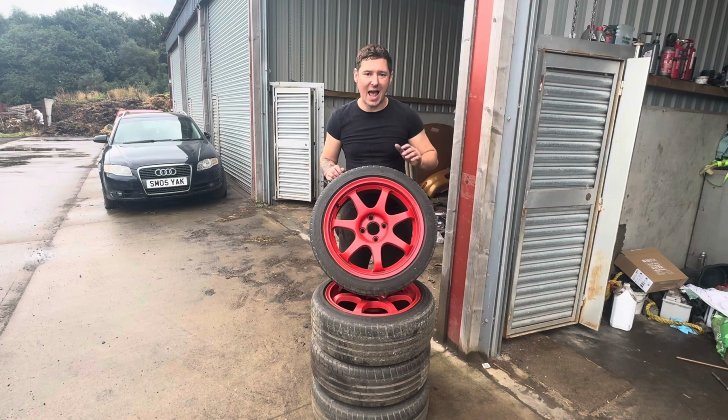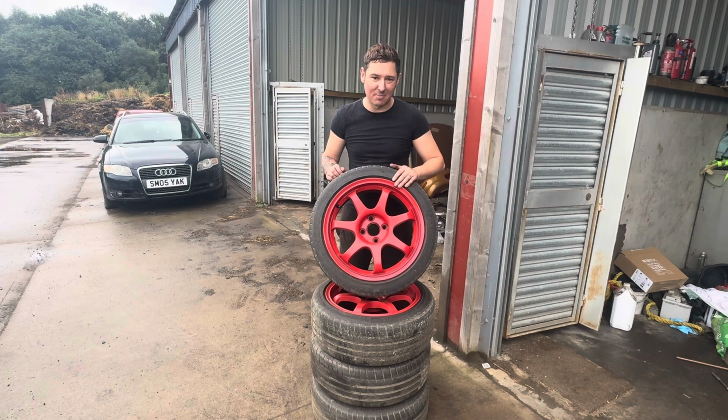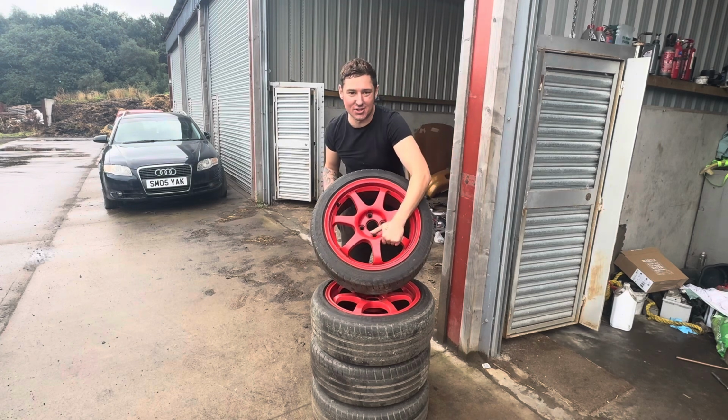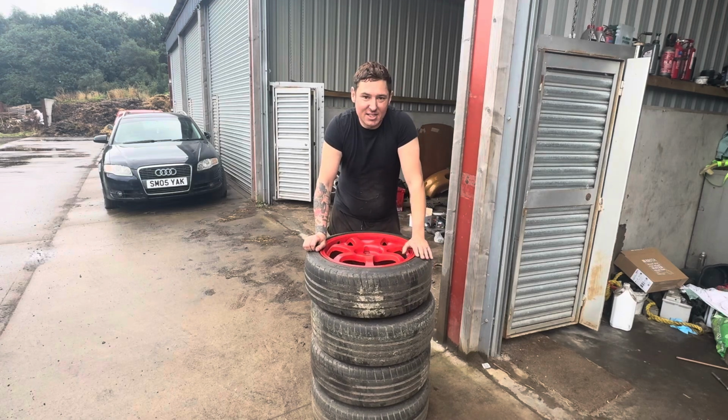My missus hates these wheels with a passion. She hates them, and I can't emphasize how much she hates them, but she doesn't have to get in the car, does she? So these are for me.